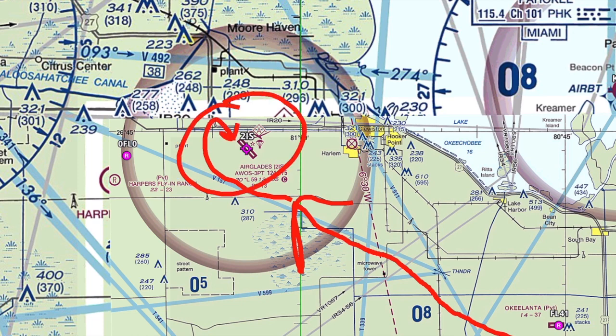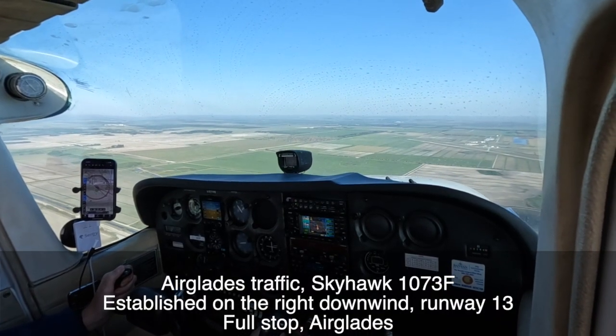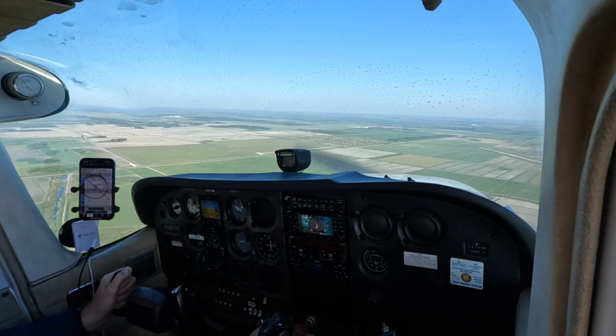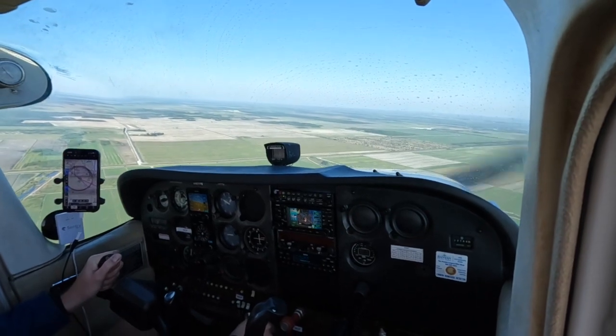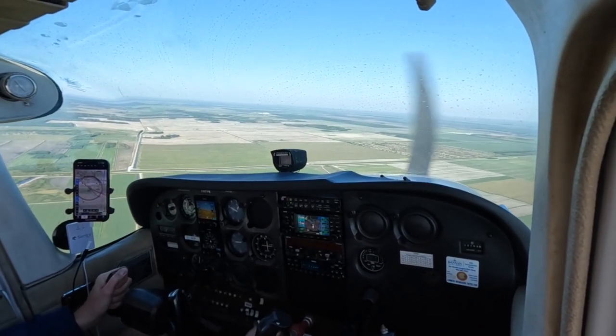Clear, clear, clear. Airglades traffic, Skyhawk 1073 Foxtrot established on the right downwind, runway 13, full stop, Airglades. Airglades traffic, 5 miles to the east, we'll be overflying the field at 1500 feet for a left teardrop into right downwind for runway 13. Okay.